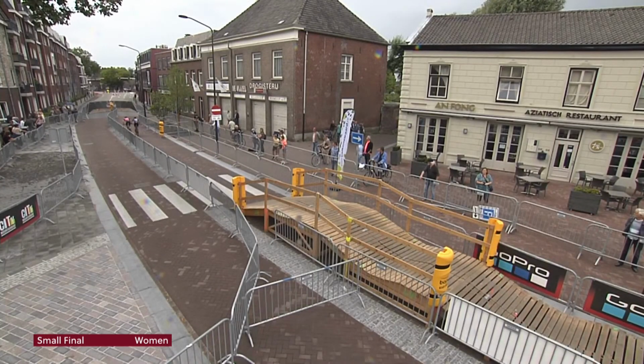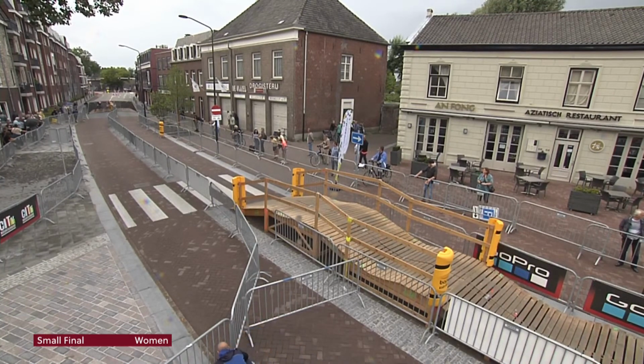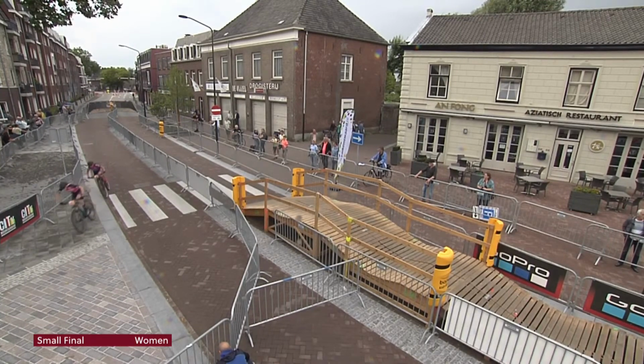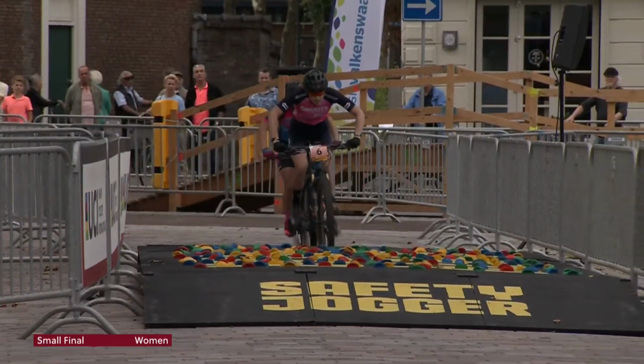It looks like she's just pushing on the inside. She's moving up on the left here. She's going to try and go around Schwarzenberg. They're side by side, and it's Bohr who gives way here. But Bohr taking the very tight line there. She didn't have as much speed. She couldn't use the wall ride as much, and that really did slow down the riders as they came around.